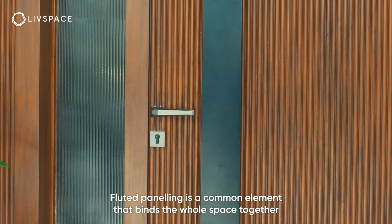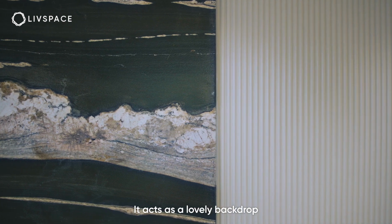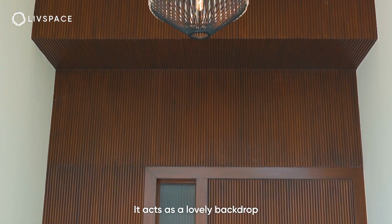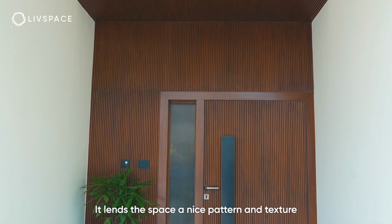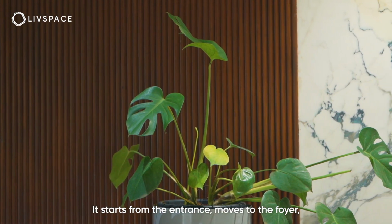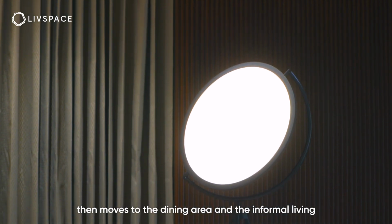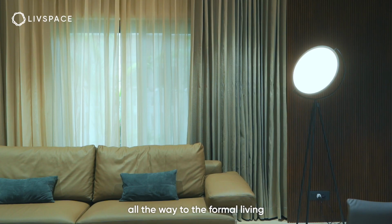Fluted paneling is a common element that binds the whole space together, at least on the ground floor. It acts as a really lovely backdrop, lends the space a nice pattern and a texture. It starts from the entrance, moves to the foyer, then moves to the dining area and the informal living, all the way to the formal living.